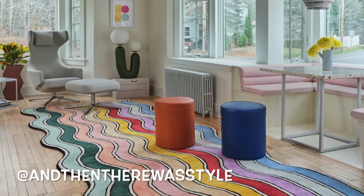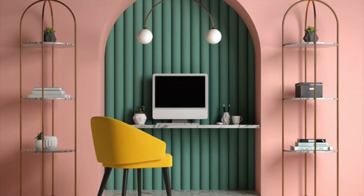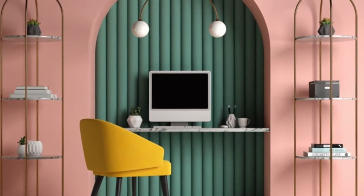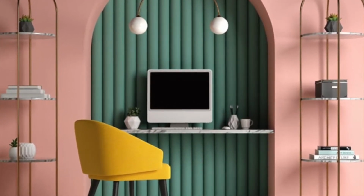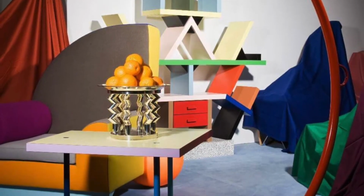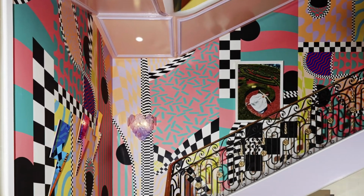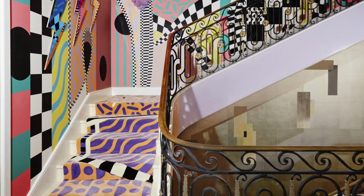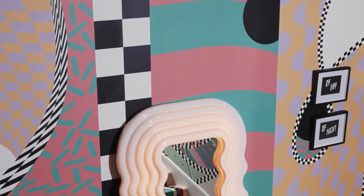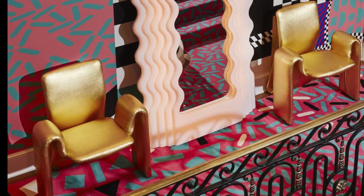Now, let's talk about this Memphis style of home decor. I kind of had to laugh because for those of you that thought the eclectic and the maximalist style of home decor was overboard, oh honey, you don't know what you're about to get into with Memphis. Memphis style decor gives me total 80s vibes, just abstract, geometric. I mean, it's all over the place in the best possible way.